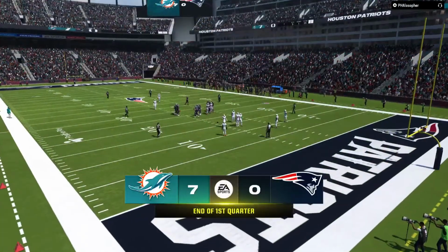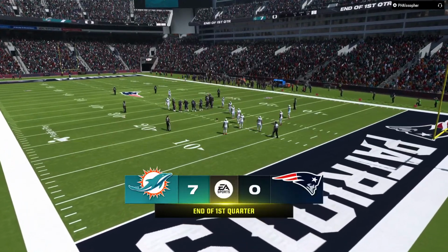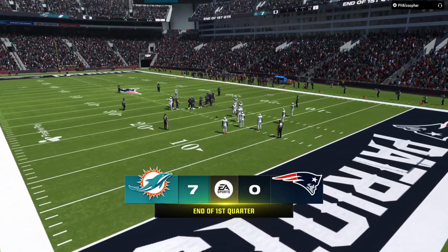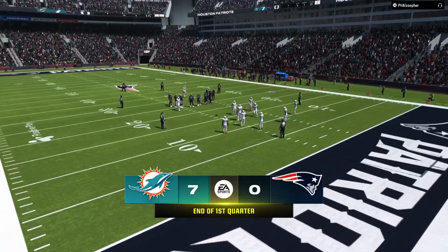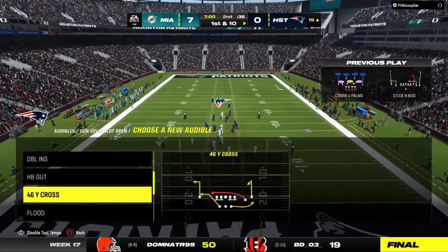After one, 7-0 on EA Sports. The end of the first quarter with the score Dolphins 7, Patriots 0. Start of the second quarter, and it's the Patriots in control of the football as they've got it with a 1st and 10.